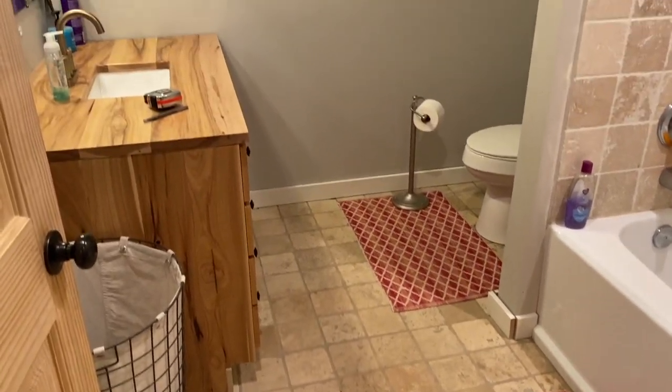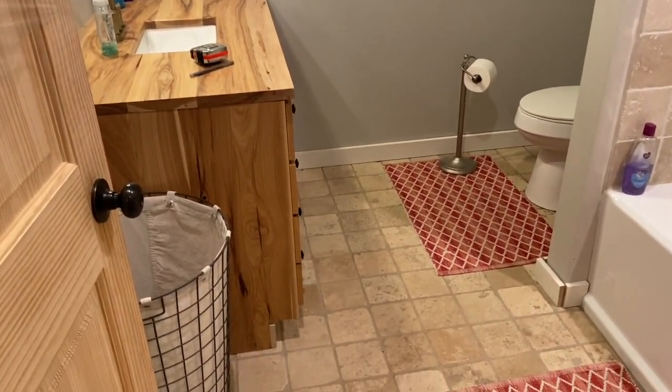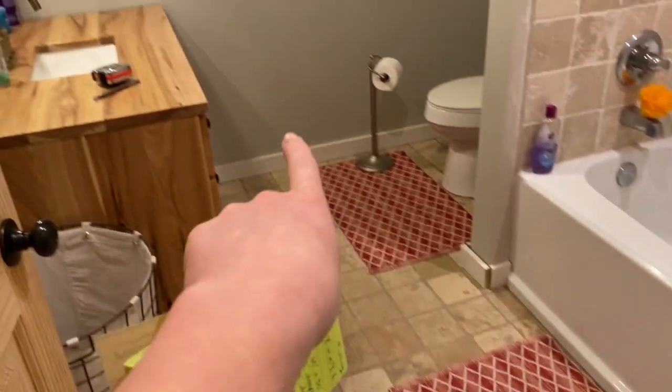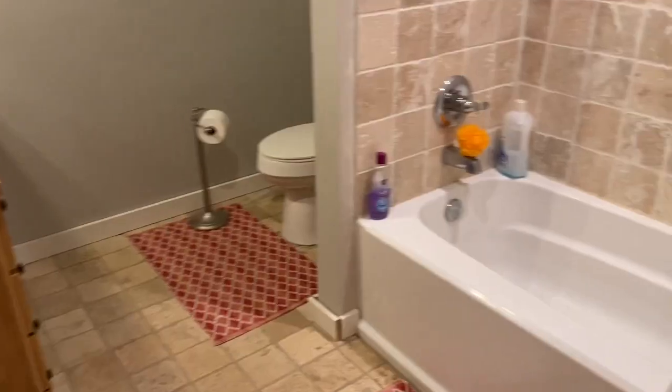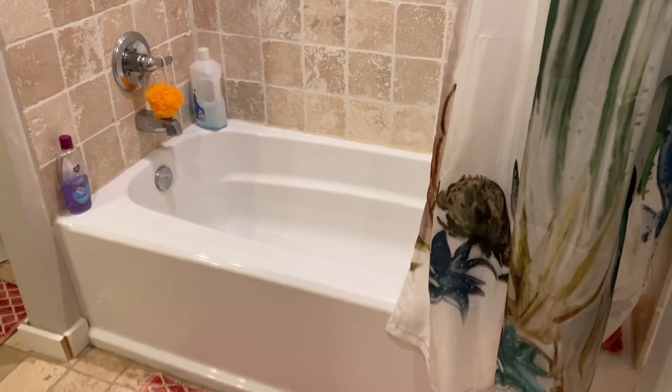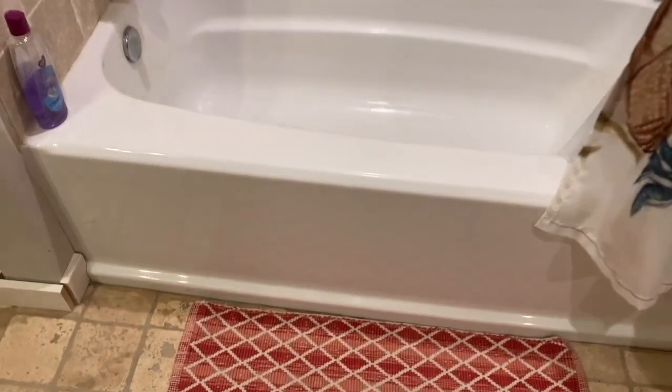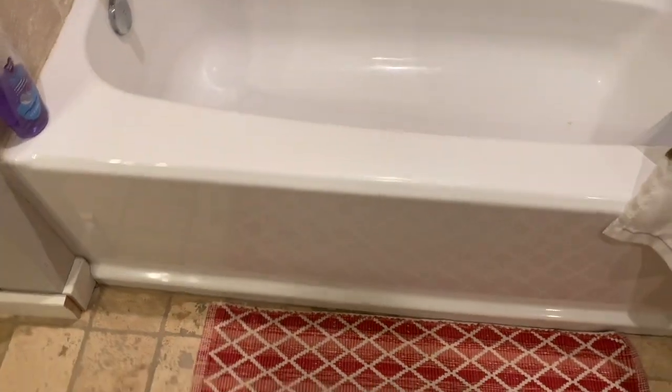So the total room dimensions of this room are 8 feet wide, this way, by 9 feet long from here to there. And we have a 9-foot ceiling, which is what we have in our entire house, except for our great room, which has vaulted ceilings. The tub and shower area are standard, which is a 60-inch tub by 30 inches deep. Plus we have this little lip down here, so that adds like a 1-inch spot, but it's just your standard size shower. Works just fine, especially in a kid's bathroom.